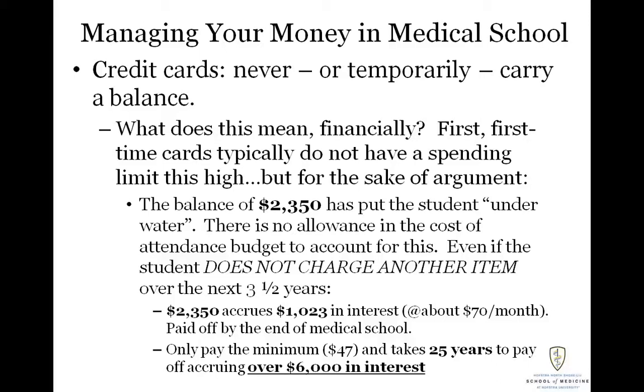So even if the student doesn't charge another thing over the next 3.5 years of medical school, this $2,350 essentially accrues $1,000 in interest, and if the student pays off about $70 a month, he or she can pay off this $2,350 by the end of medical school. But that's at $70 a month, and that's with an additional $1,000 charged on this card to this student.